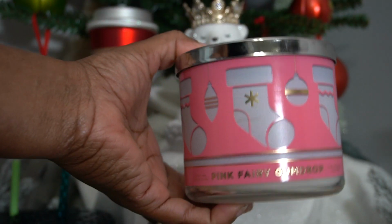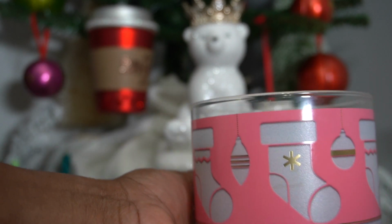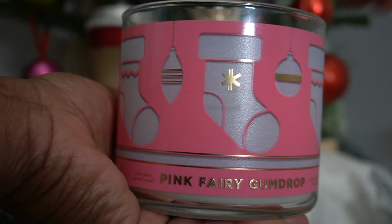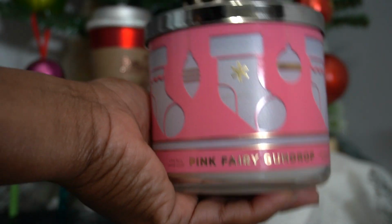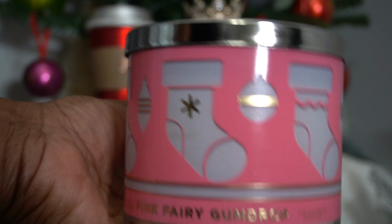Sorry. But yeah, this candle is really super sweet. You most definitely get that cotton candy, that very sugary scent from this candle. It's nice, super, super nice. A lot of people absolutely love this candle. And like I said, I do like the packaging.